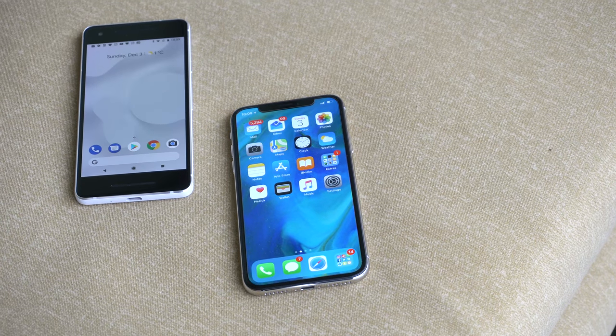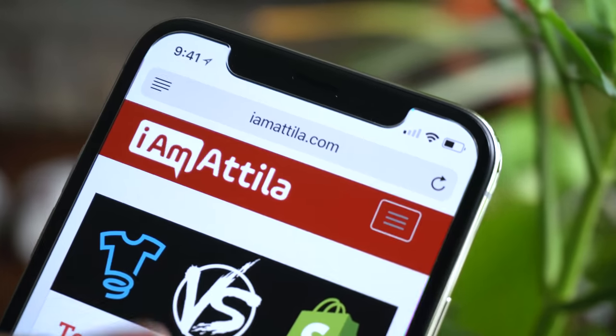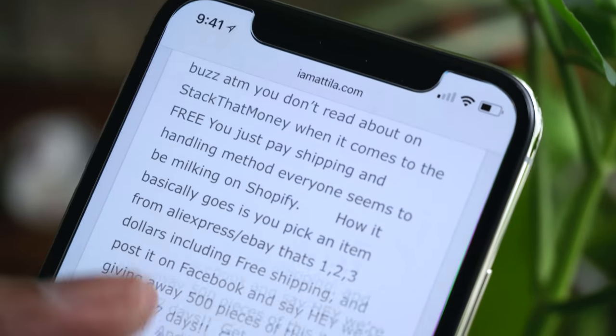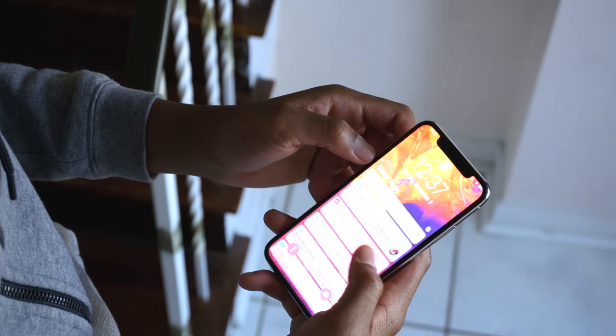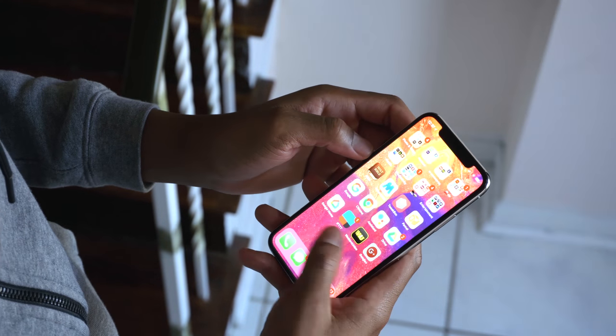The Pixel 2 runs Android Oreo, while the iPhone X of course runs iOS 11. iOS is much the same on all Apple handsets, though it's slightly tweaked on the iPhone X to add gesture controls in place of the home button. I already made a full review on the iPhone X and all the new things you should know about it, so if you really want to see that video, I'll have it linked up here on the top right corner. You can go ahead and check it out. It's almost at 10k views and almost at like 300 likes, so go and check that out real quick.